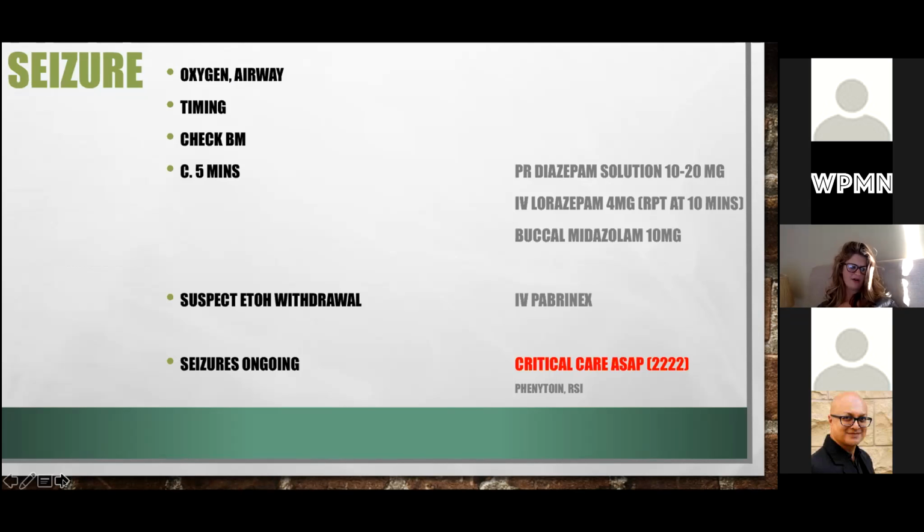Seizure, that was something I just really didn't want to see. I don't know why. I think it's because I didn't like the doses of lorazepam or something stupid like that. Anyway, it is quite simple, because there isn't much you can do for it initially. It's just about putting some oxygen on them and maintaining their airway. If it's a grand tonic seizure, it's difficult. If you can get an NPA or an OPA in, that's great, and put your oxygen on, but it's difficult.